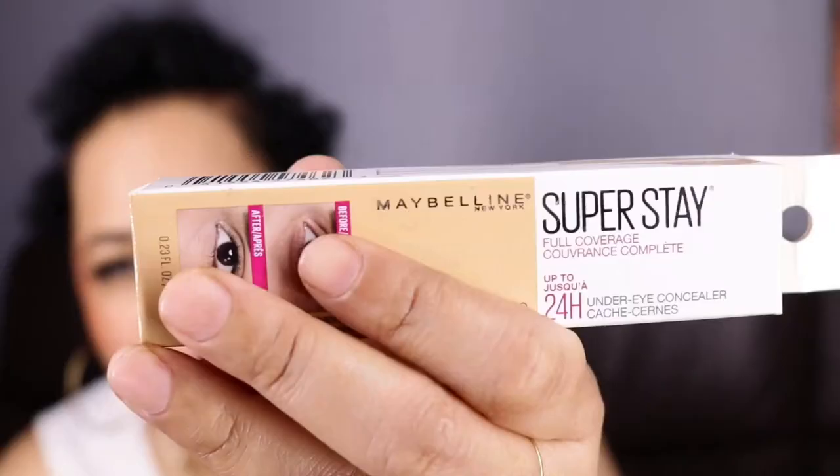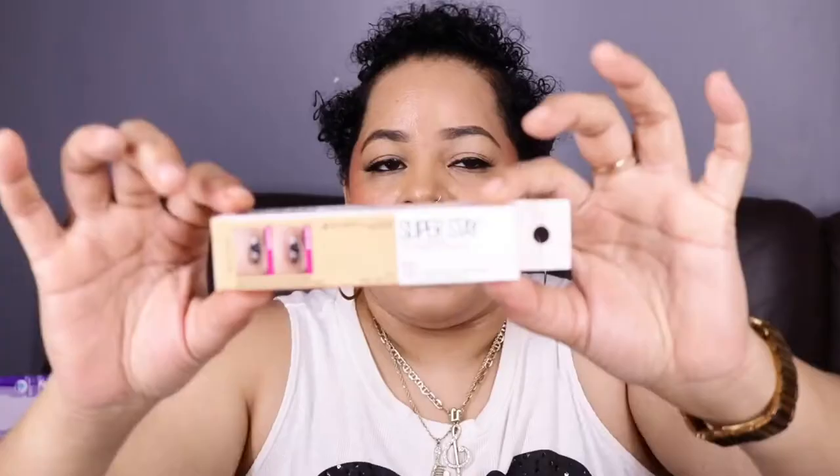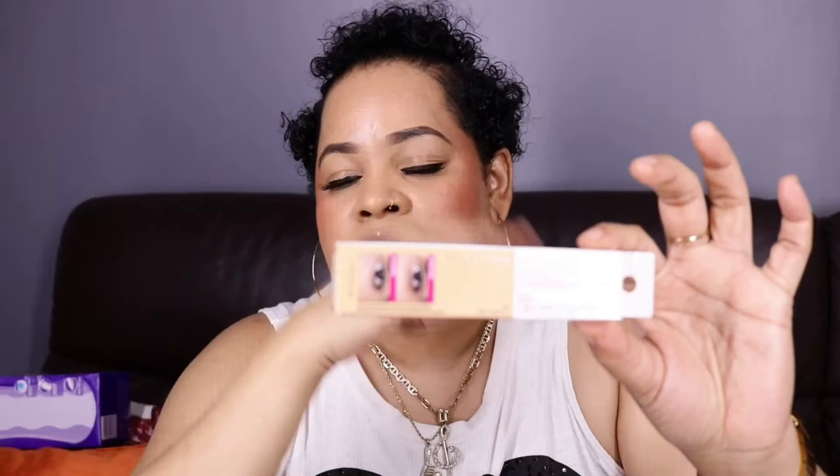Let's go, view it right this way. Actually, I used this in my previous video, my Valentine's Day video. It worked pretty well. I was happy with the consistency and I was happy with the application, and it blended out very well. So this is a good product. I also got the mascaras, and I love the mascaras, period. Love the mascaras. So I said, let me try this, and it worked well.